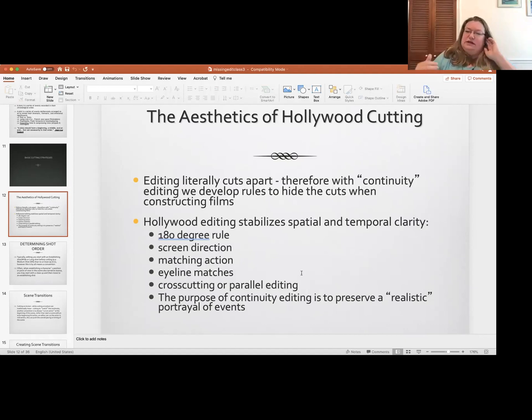And if you've ever watched a video that just felt weird, like, why is the ocean jumping different sides of the screen? They broke the 180-degree rule. They didn't have the cameras on the same side of that imaginary 180-degree line between the two characters or points of interest. So screen direction is part of that as well. If in one shot somebody's running this way, the next shot they should still be running that way. If you cut and they're running the other way, then it looks like they went back and forth, and that's confusing to your audience. Matching action.